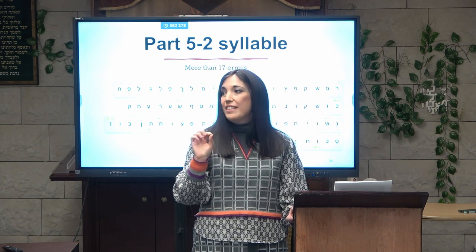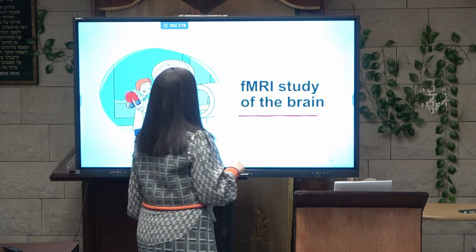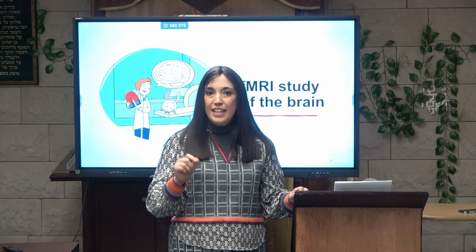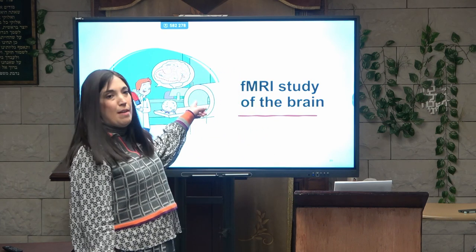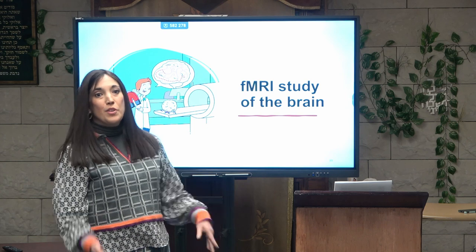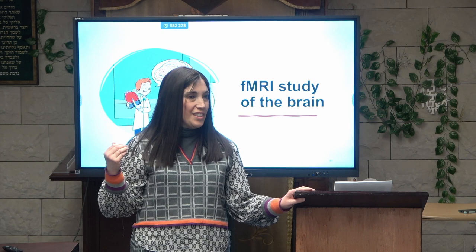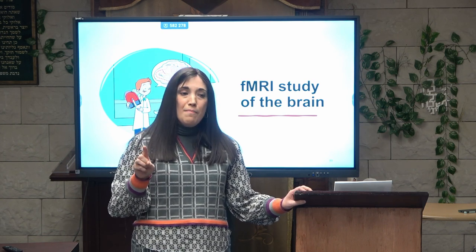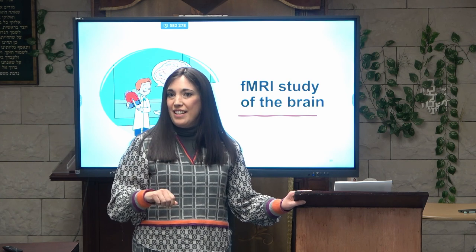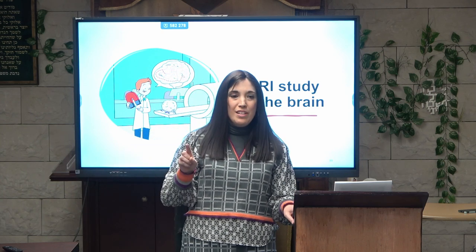And they did these amazing tests. It's called an MRI. It can put you into a machine and they can take pictures of your brain. But the machine that they use for this study is called an fMRI, a functional MRI, because while the participants were in the MRI, they were doing reading activities. And they just tested 34,000 participants only in the United States. And they did this test in different countries around the world, different languages, and they had the same results.